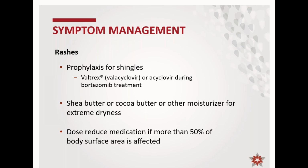Of course, we have to dose reduce the medication if more than 50% of your body surface area is affected. So if you've got your back and your chest being affected, for sure we're going to have to dose reduce. Some doctors, even like that picture that I showed you where the whole back was covered, we may actually dose reduce even for that, even though that's technically only maybe 25% of your body's surface area.